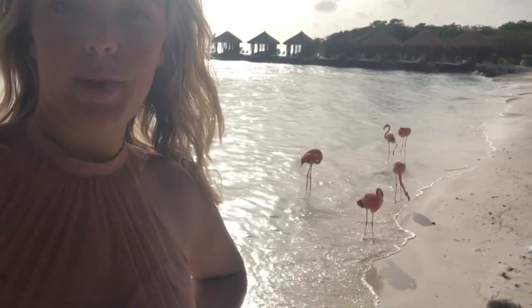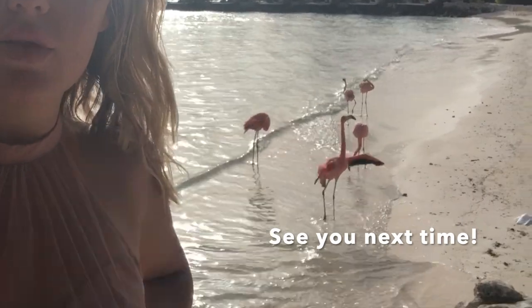On Renaissance Private Island, aka Flamingo Beach. We're catching our boat back to the hotel.